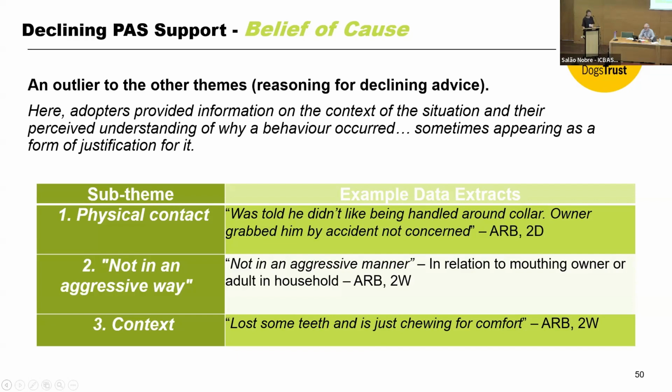And these were physical contact. So quite often a behaviour reported, I must say it was often potentially aggression-related behaviours, was related to close physical contact between an adopter and dog. Again, good for us to know and have flagged as a charity on future interventions. Not in an aggressive way was the other excuse often used, and the context of when it happened.